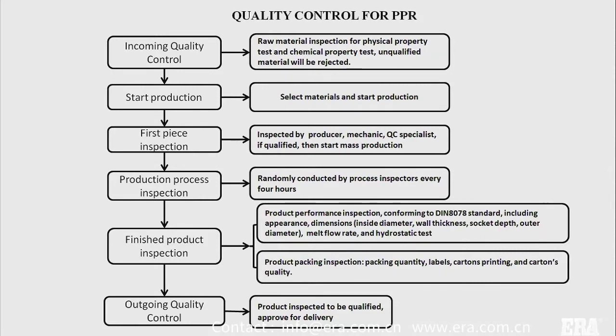As for the finished product inspection, we will conduct product performance inspection, make sure the goods are conforming to standard, and we check their appearance, dimensions, inside diameter, wall thickness, outside diameter, socket depth, and etc. And we also do melt flow rate and hydrostatic test on them. For the packing, we will check their packing quantity, labels, cartons printing, and cartons quantity. After it's all good, then they have the approval to be shipped to our clients.